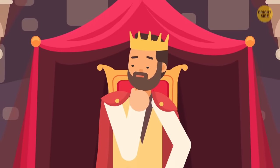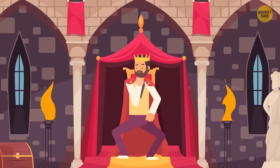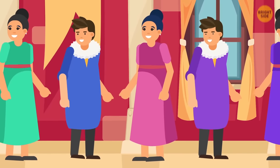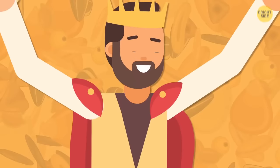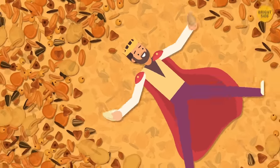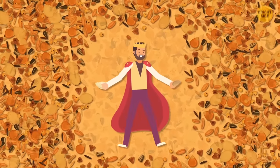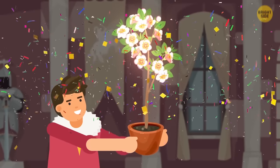The king was 90 years old, and he had no sons, no daughters, no wife, and no siblings. He decided to choose the heir to the throne among all the children of his kingdom. The king collected thousands of seeds of various plants and ordered them to be given to every child in the kingdom. The one who grew the most beautiful plant would be the next ruler.